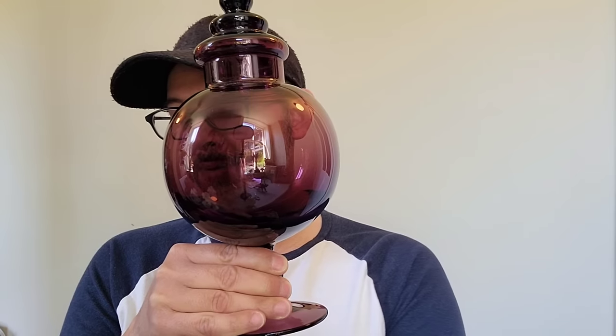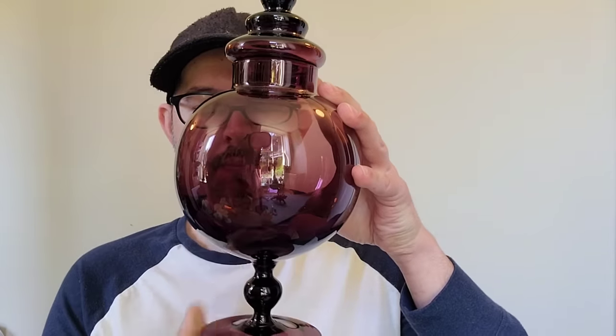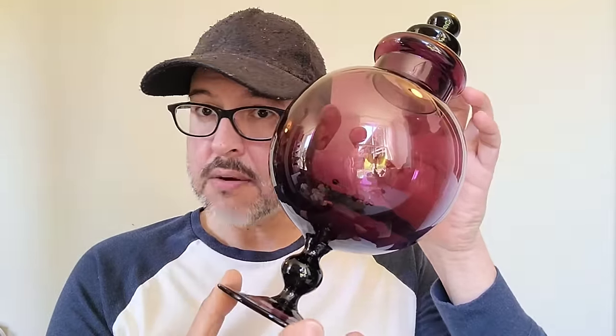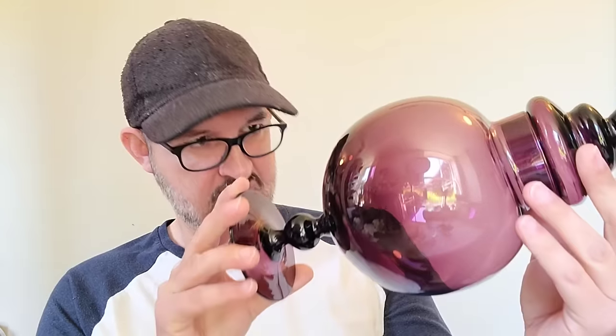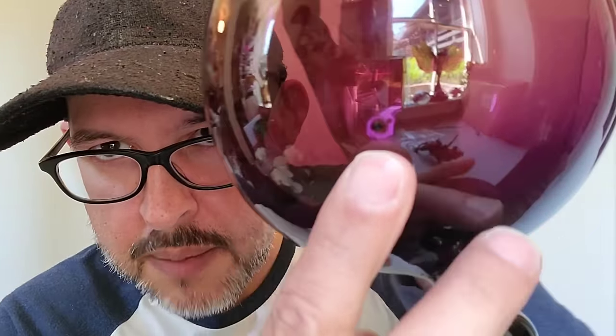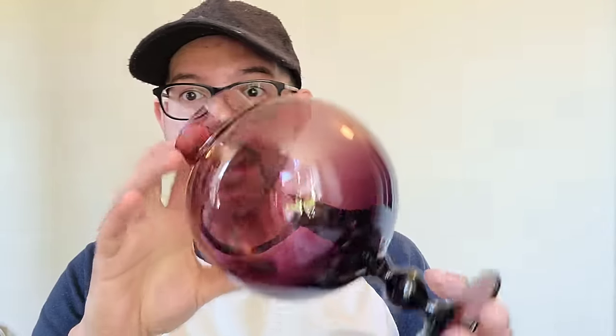So the next item that we are showing is this beautiful amethyst apothecary jar. This is from Empoli. A little bit more desirable on this piece. Is there something in there? Oh, it actually is. It is a little inclusion, a piece of soot, so there is no getting that one out. There's no way I'm going to be able to get my hand down in there. I'm not going to trap my hand in there.